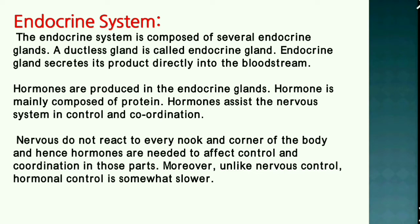Nerves do not reach every nook and corner of the body, and hence hormones are needed to effect control and coordination in those parts. Moreover, unlike nervous control, hormonal control is somewhat slower.